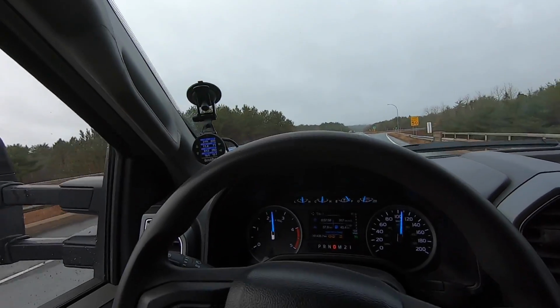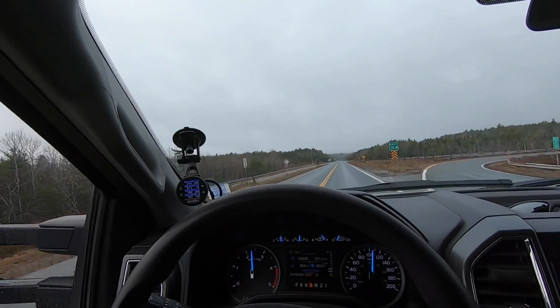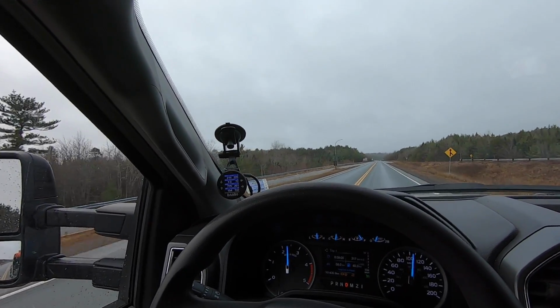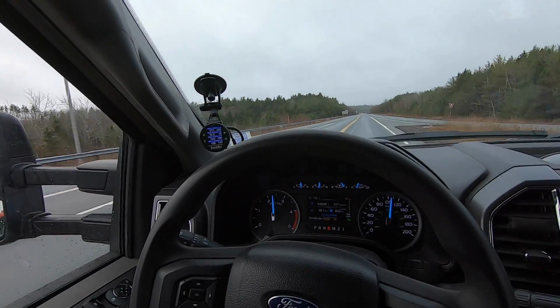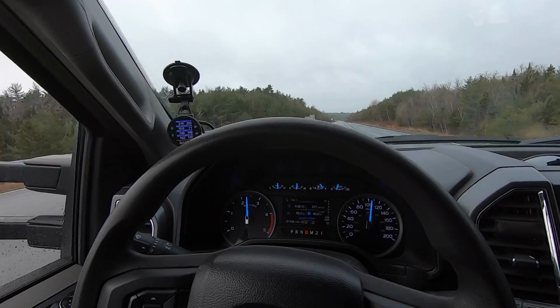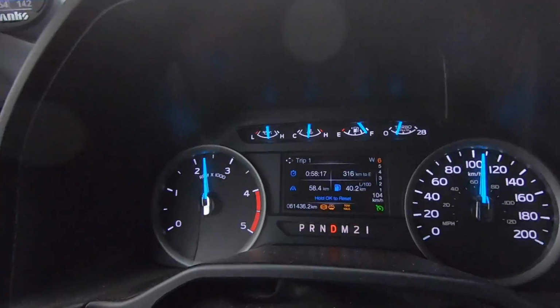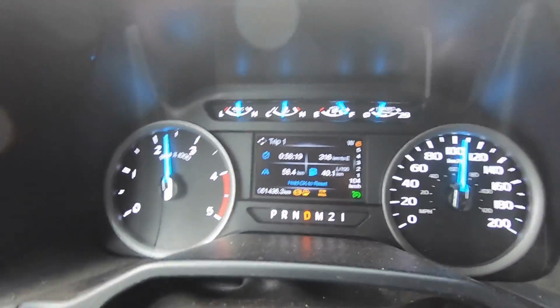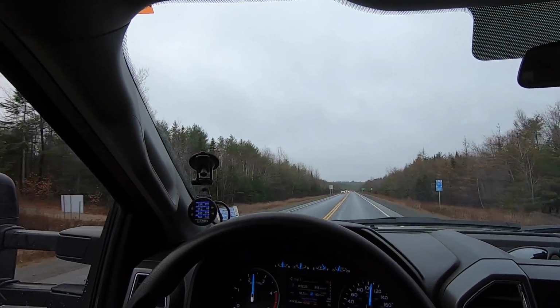Absolutely. But this is a commercial truck. I need to stay emissions compliant, and this is great. This is exactly what I was looking for. It does make a huge difference, and the fuel mileage is better. I did lose some mileage because it's sitting there idling all that time, but right now there's my mileage, and, you know what, that's not good, but that's better than what I was getting before.